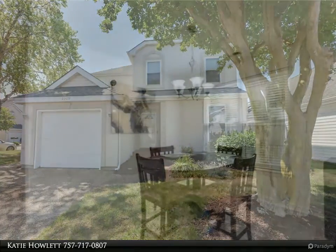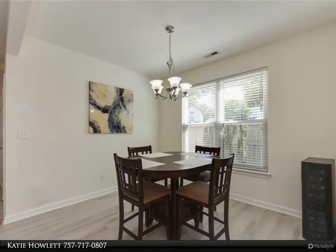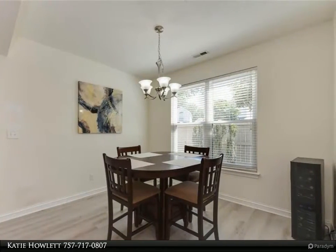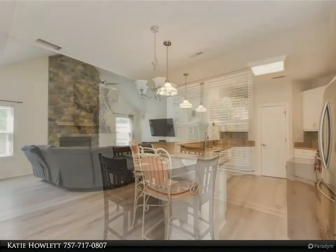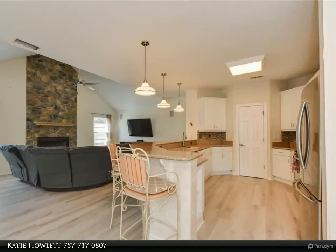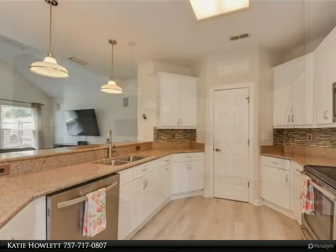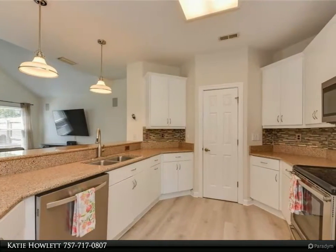Great community located a short distance to the beach, shops and great restaurants. This home boasts new luxury vinyl flooring downstairs, open floor plan with vaulted ceilings, updated kitchen with large breakfast bar, first floor bedroom with full bath, Four Seasons room overlooking private backyard.